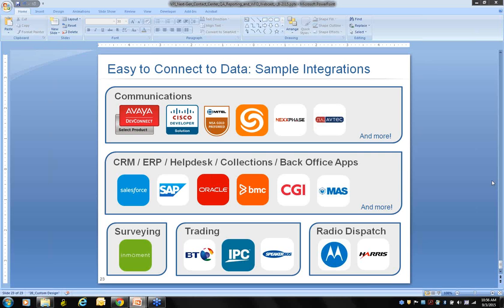So for us, it's a collector to a source of data, and then we pull that data into our system and either populate it and associate it to the recording interactions, or just bring it in for metrics analysis to be used in our BI components.